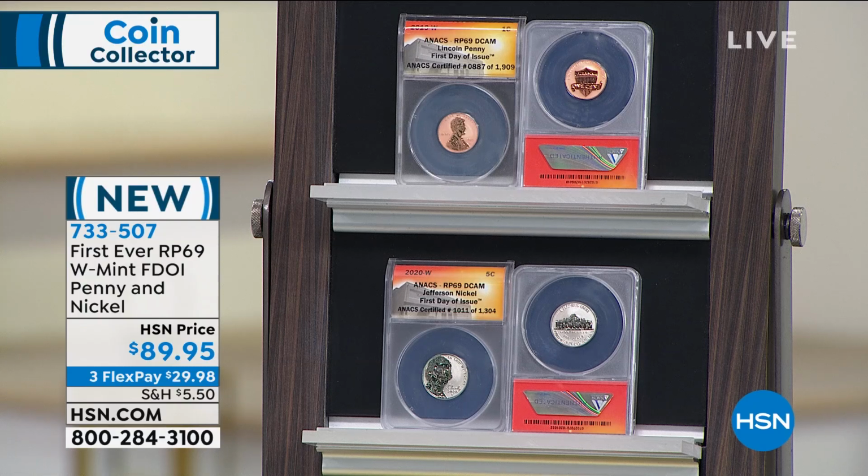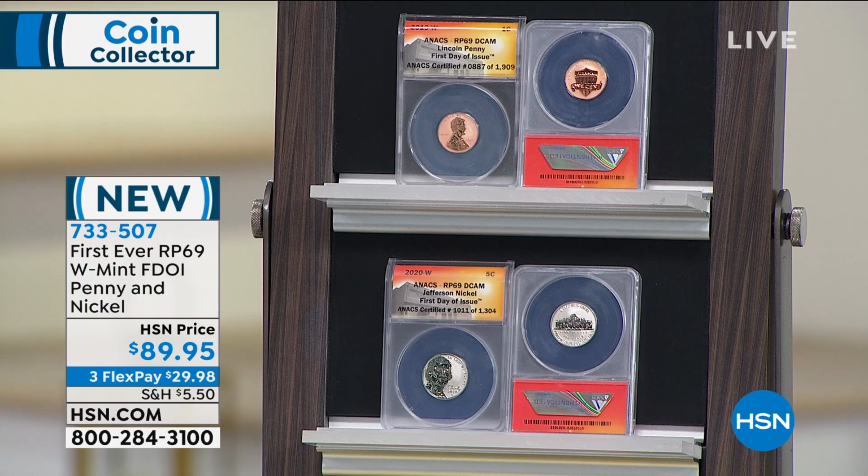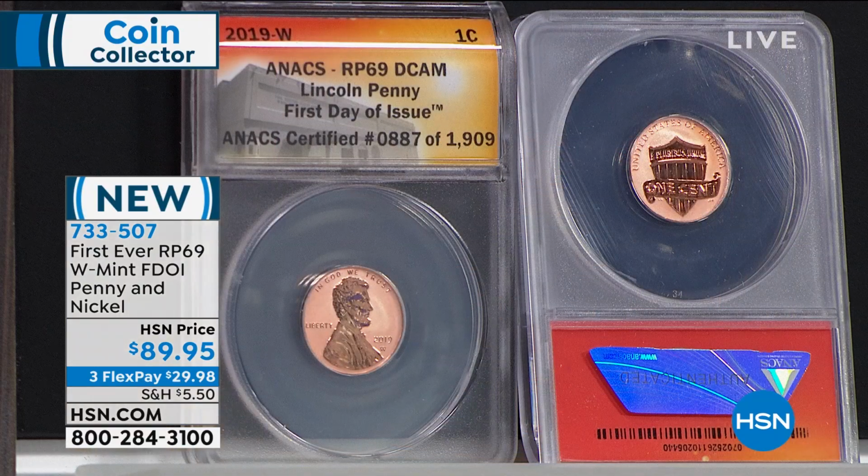Now, because of the way they sent them out, remember in the little plastic baggies that they sent these out in, even a 69 is incredibly high grade. Now, it's going to cost you about $35 a coin to get them certified. So now you're up to be able to get this pair, now you're up to about $200.